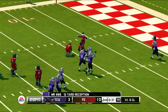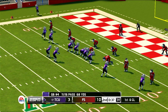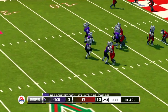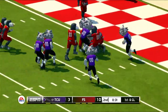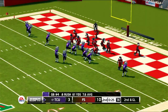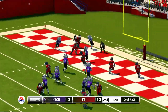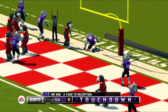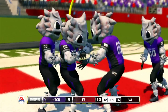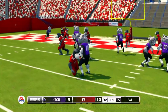He's hit and taken down. Scrambling around. Brought down right around the 2 yard line. That brings up second and goal. Got a man open, touchdown. A good football team has to consistently be able to capitalize when they're in the red zone.